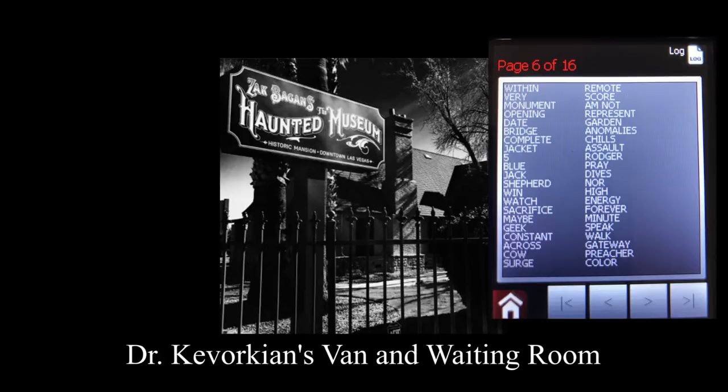Hello, everyone, and welcome to the office of Dr. Jack Kevorkian, also known as Dr. Death. During his lifetime, he was at the center of much controversy as he proclaimed to help terminally ill patients end their lives with assisted suicide, many of those deaths occurring in his Volkswagen van.